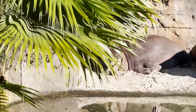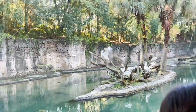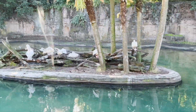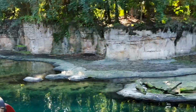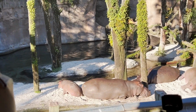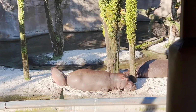On our left-hand side is a whole float of hippo. And the birds are pink-backed pelicans. Now the sound a hippo makes is called a wheeze honk. It sounds like a deep, hearty laugh. Everyone, please remain seated. Thank you.